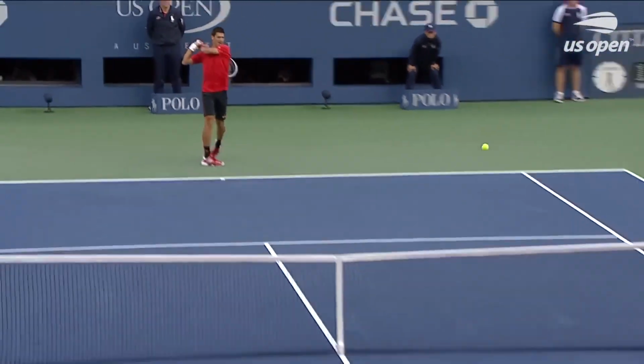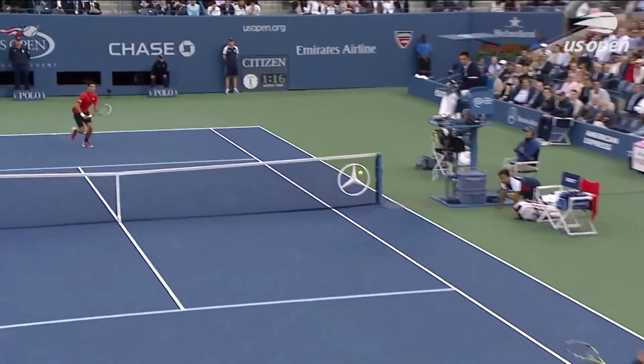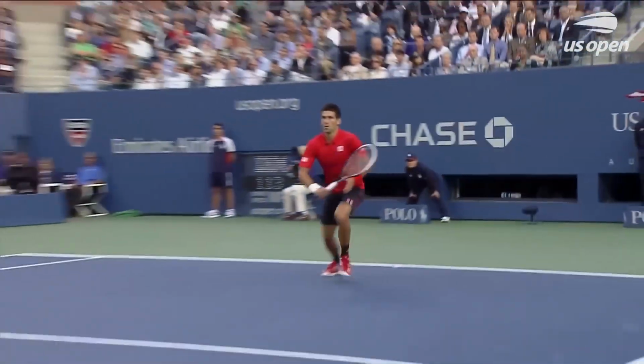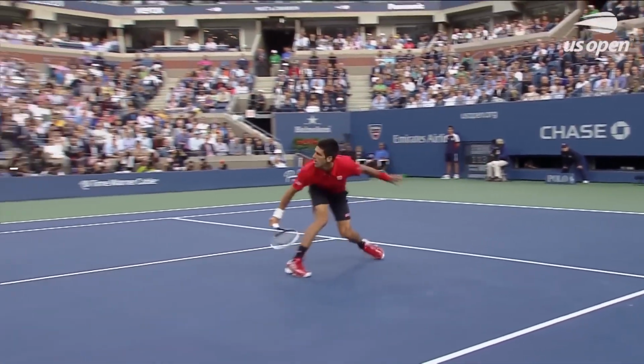Very smart volley here. 30-40. As soon as he notices Nadal goes to the slice backhand, he knows that slice is going to float. So he comes up.